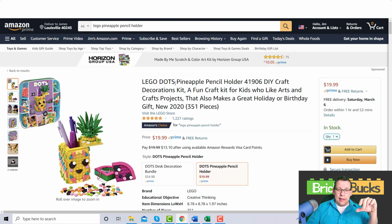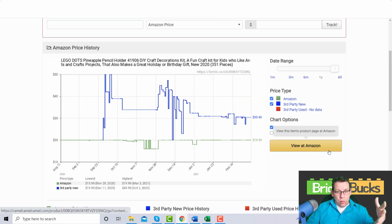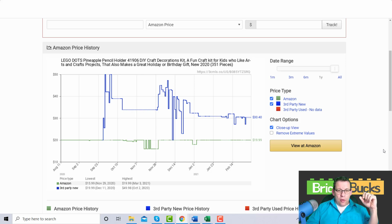But this set, I think, is a great looking set, and it's categorized as a DIY craft thing also. So for those parents that are looking to give their kids something to do while they're trying to work, this is, I believe, a good set. And when you look here on Camel, you'll see that this set did hit almost $50 around Q4. So again, if this is going to hit 20% after it's retired, it should be around that $60 mark. Turning $20 into $60, or turning $2,000 into $6,000 might be something that is attractive to you.